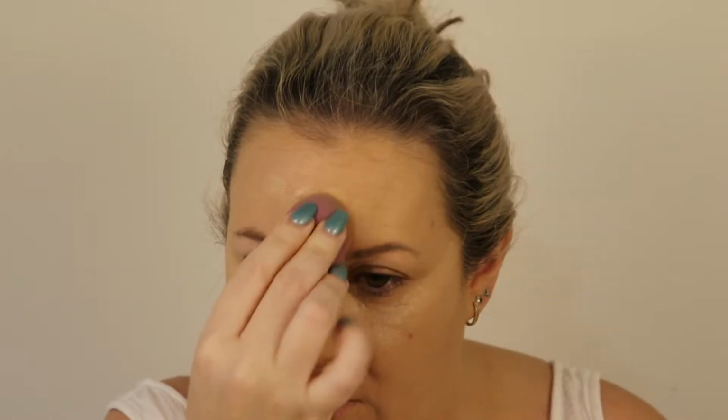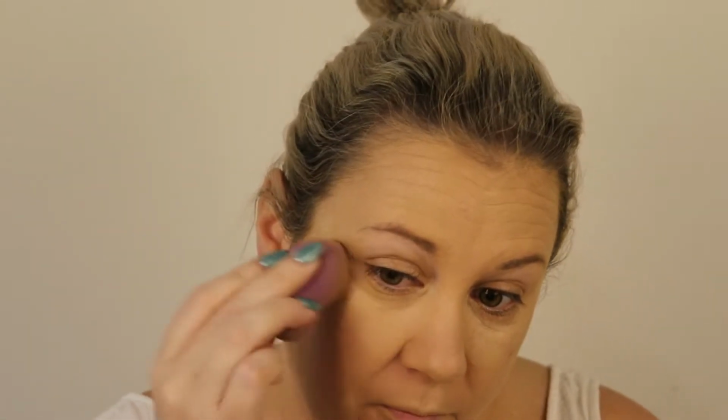I'm going to go in with my sponge. What is that? Oh, it's a hair from my brush. How rude of it. I always have trouble getting the coverage on the tip of my nose and on my chin and keeping it on during the day. It's where I end up missing it. That blends in beautifully. Look at that. I'm really impressed.